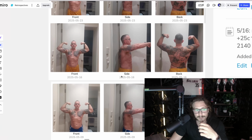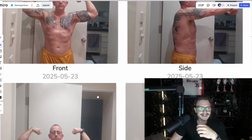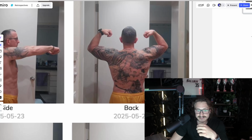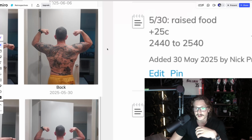But the same process does apply, is that each week, as you see Dan check in, he is getting leaner. Each week, his side shot's starting to improve. His lower midsection and love handles are starting to tighten up. So we do 25 more grams of carbohydrates. The next week, same thing.